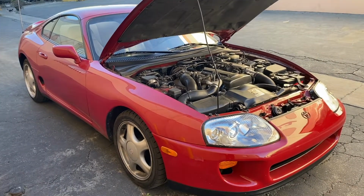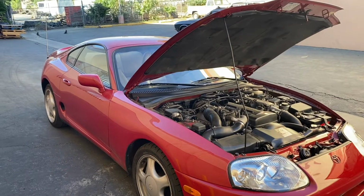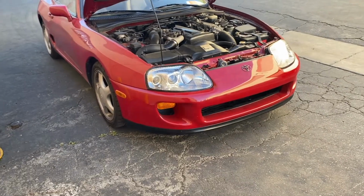I'm gonna be replacing a couple of things. I'm gonna get new wheels. I already got a TRD spoiler that I'm gonna be putting on, and maybe later on some side skirts and a front lip, but not anytime soon.